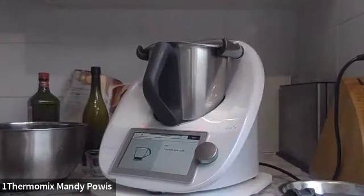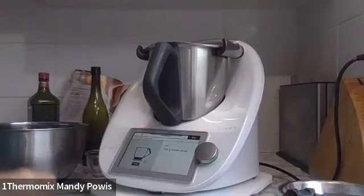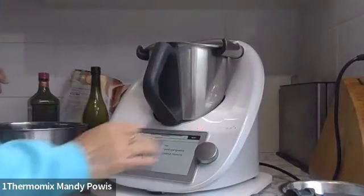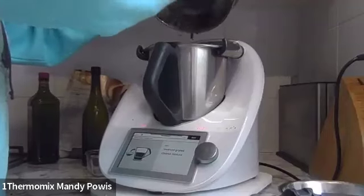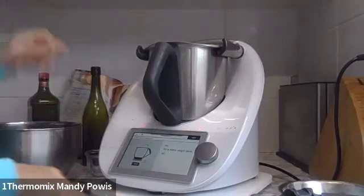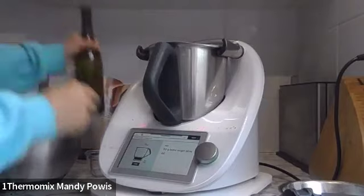Salt. Pepper. Now, this is my mixture. I've got frozen peas and corn. And then all of this goes in. Okay. 80 grams of olive oil. I'm not going to put quite as much olive oil in because remember I gave it a good splash before. Oops. A pretty good splash this time too.